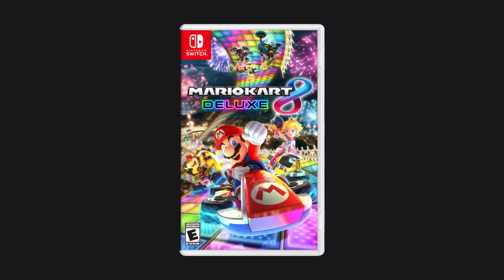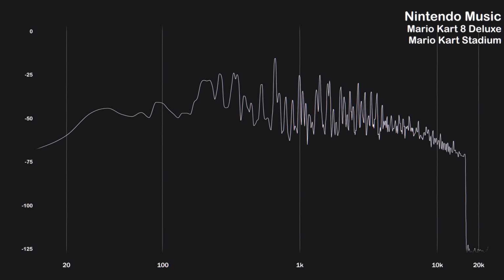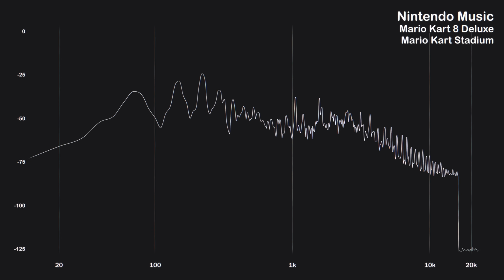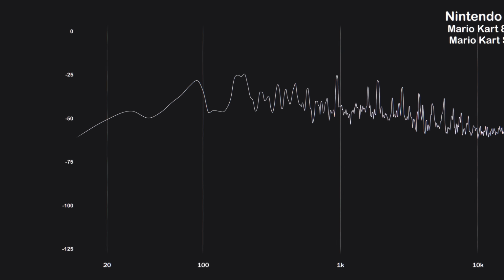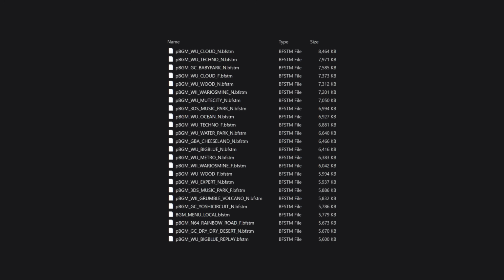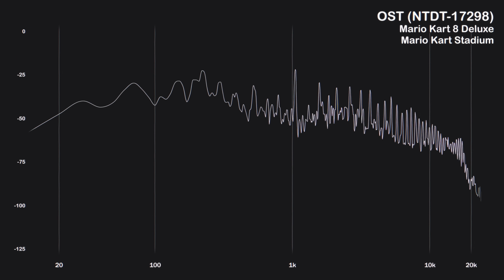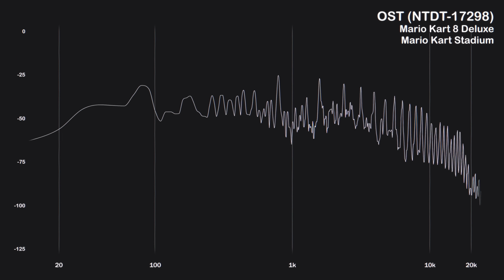Despite most soundtracks in Nintendo Music using their OST versions where available, Mario Kart 8 Deluxe doesn't seem to. The music here for all of the courses from the base game have a steep falloff at 16 kHz, which could be expected from the in-game files for these tracks since they have a sample rate of 32 kHz. Meanwhile, the OST retains the full 22 kHz spectrum on these tracks that you'd expect from a CD.